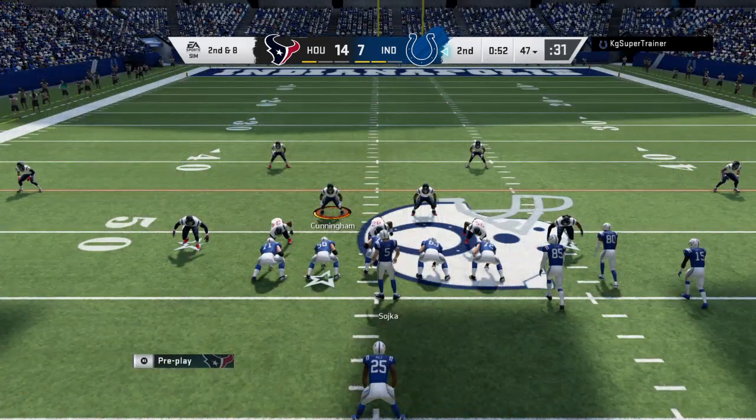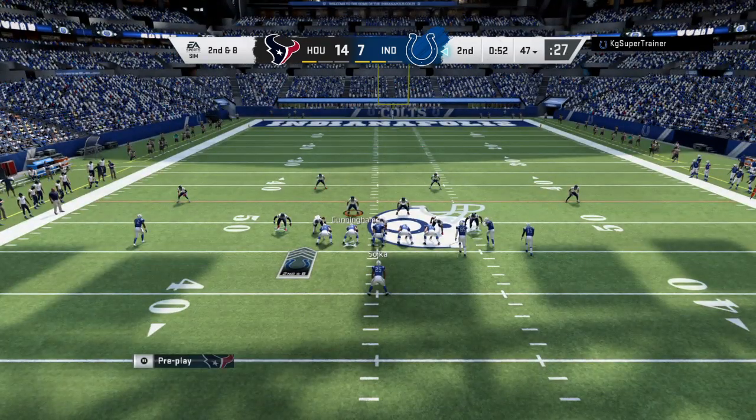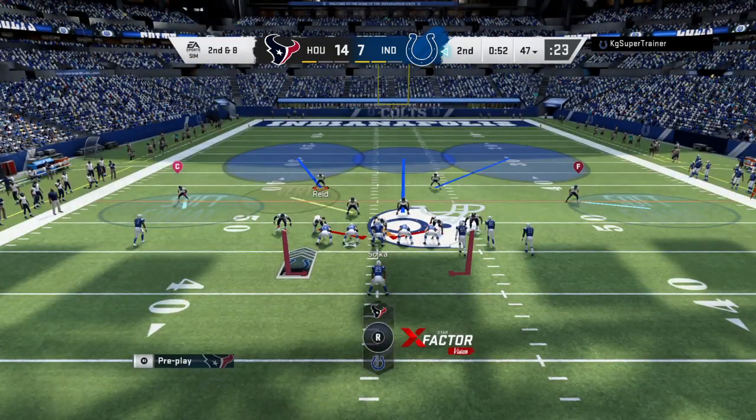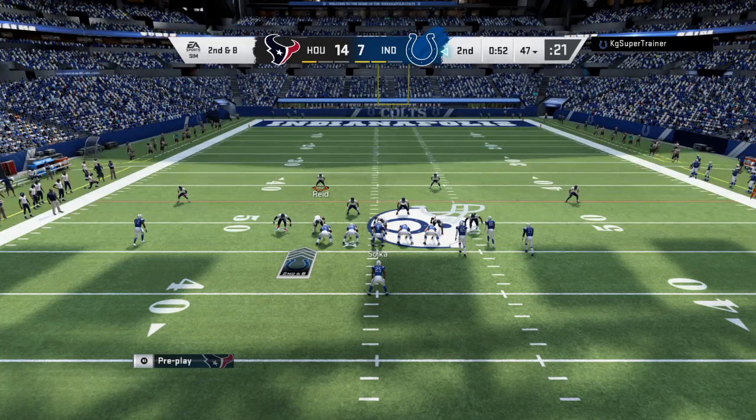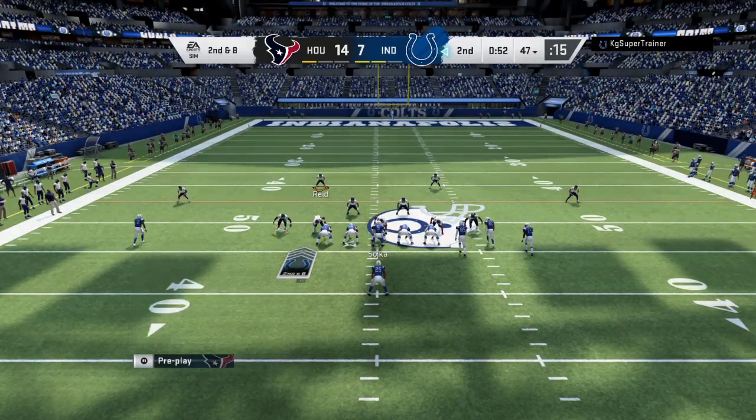Ready, set. 41 Mike, right here. 41 Mike. Rock it. Hatchet. Watch safety creep. Watch safety creeping. Safety's creeping. Hey, check. Protein spill. Buzz. Hey, 41's Mike. I know he ain't got it.